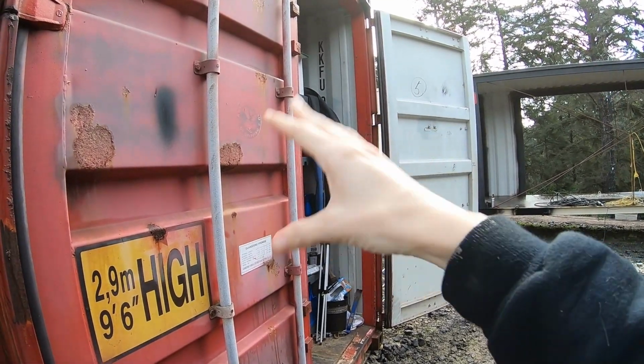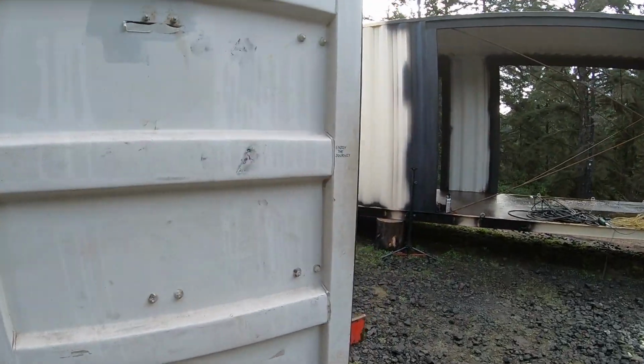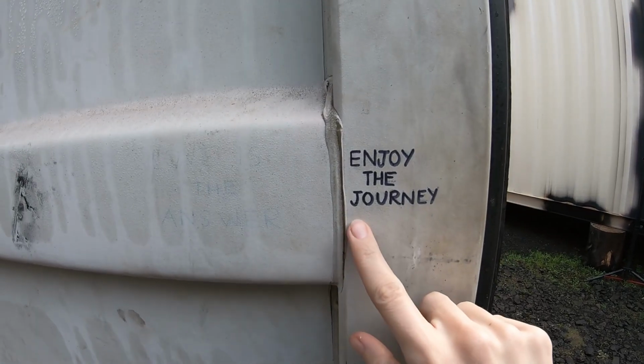So as you can see, we have this container here. This is a little something I did to remind myself to enjoy the journey. The joy is in the journey, also in the destination, but 99% of it is the journey. So sometimes it's important to take a step back and find the joy in what you're doing, especially when the project becomes very difficult and complicated, and you hit little bumps along the road. Yeah. The joy's in the journey.